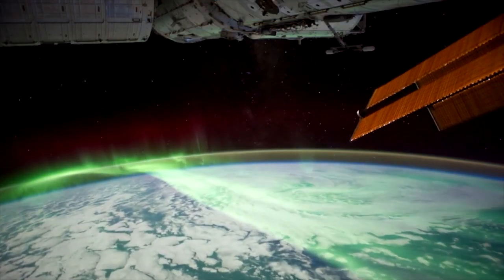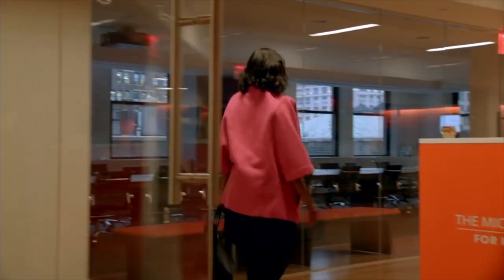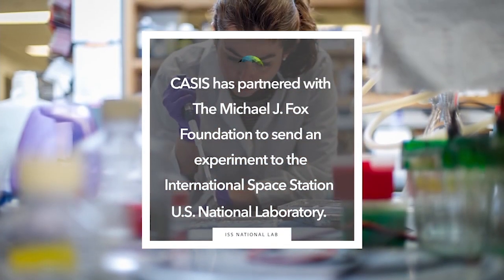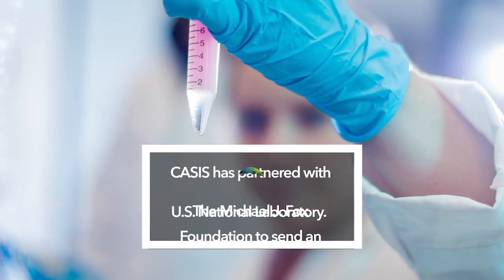I'm Greg Johnson at the International Space Station Mission Control Center, and we're here to highlight the incredible research headed to the ISS National Lab aboard the SpaceX cargo resupply mission. The Michael J. Fox Foundation will attempt to grow larger, more ordered crystals on the ISS to examine the LRRK2 protein, a main contributor to Parkinson's disease.